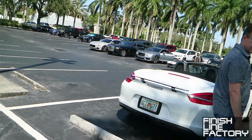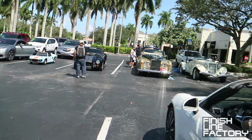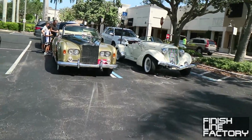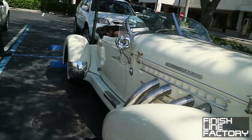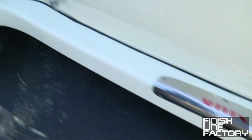And I think we got some more. Got some classics over here. Got a classic Rolls Royce. And I think that's a classic Mercedes. Let's see what this thing is. What is this? What is this thing? Supercharged. Okay. This is an Auburn.